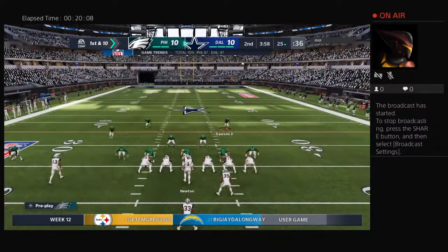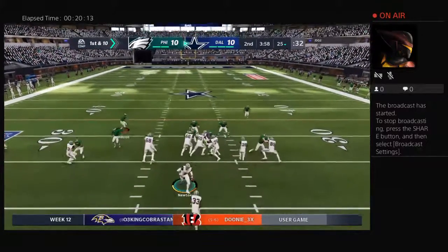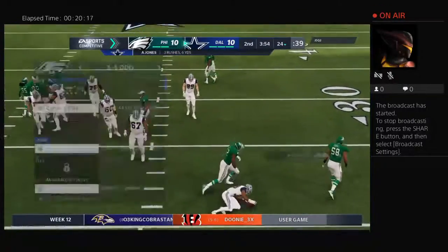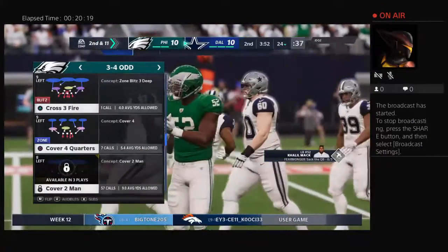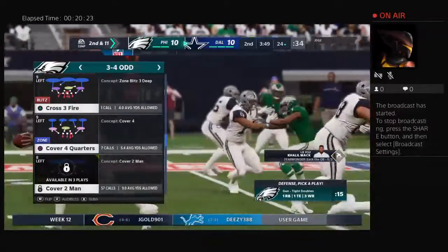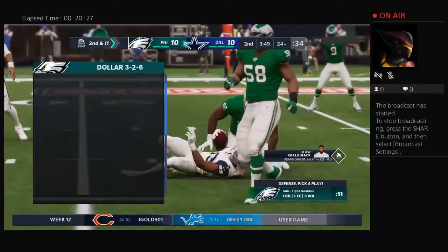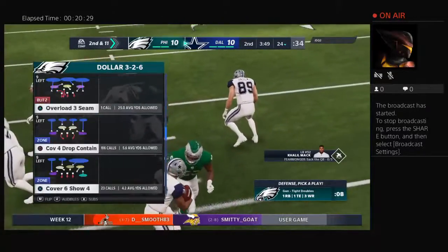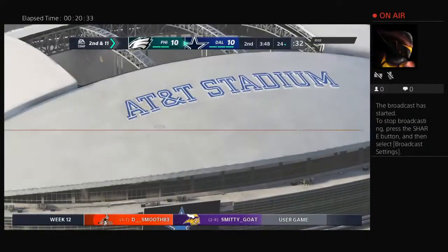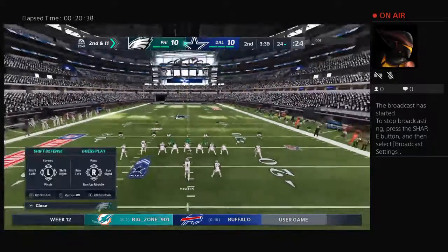About set for this next drive by the Cowboys offense. They'll start the drive with a carry by Jones. And he is met quickly in the backfield. Down he goes, folded like a lawn chair. They'll lose a yard there, and it's 2nd and 11.